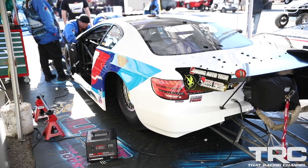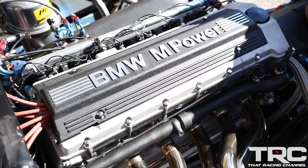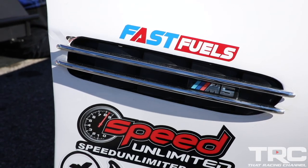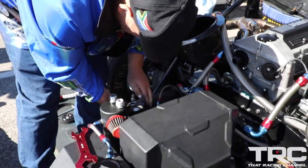Out here at the 2018 World Cup Finals. We're here with Martius, and their crew came all the way from South Africa. Give us a rundown on what you guys brought. We brought the BMW. It's an E34 M5 motor that we made, and we had a billet block made for it from the old E34 M5 BMWs. So that's what we're running, Liberty trans.